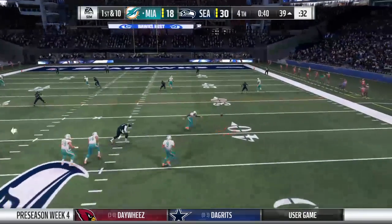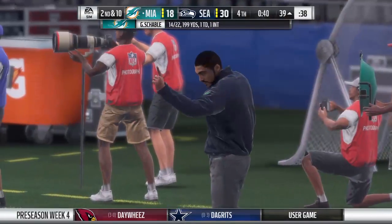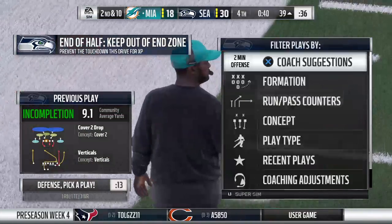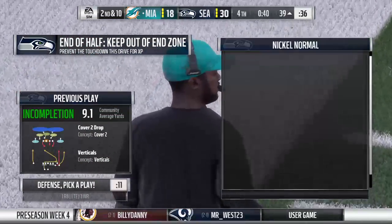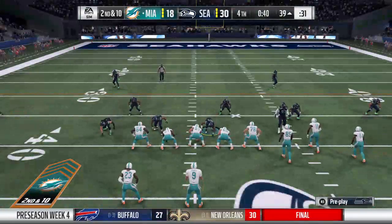Back to throw here. And that is incomplete. Well, not to get too overcritical there because he knows what he's doing, but his shoulders looked a little off kilter there when he threw that. I don't think you're being overly critical there. You're just analyzing it, and he gets those shoulders right. That pass will go from incomplete to complete.